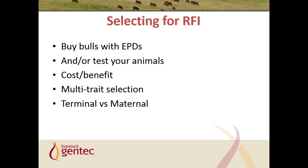RFI does slightly differ in a terminal animal versus a maternal. Most of the research in residual feed intake or feed efficiency has been done in growing animals, and that's what we'll say are terminal animals. Now, in the last few years, feed efficiency research has taken off in maternal animals, your cow herd, and there's a repeatability of about 0.7. I think the genetic correlation between growing RFI and maternal RFI is in around the 0.7 mark. I could be wrong, but I'd say that's a fairly safe bet.